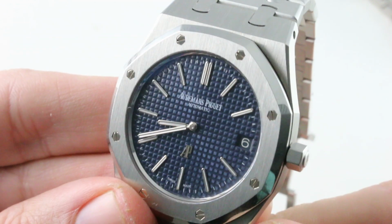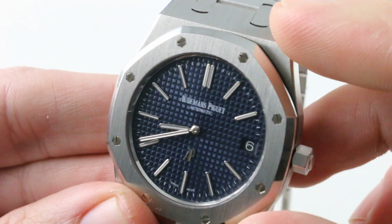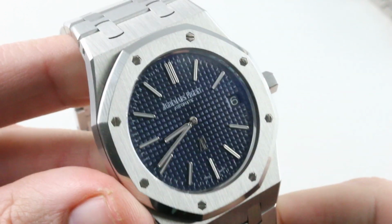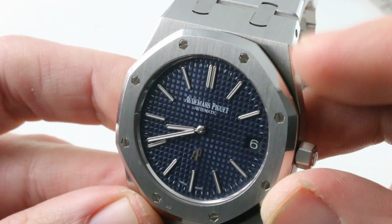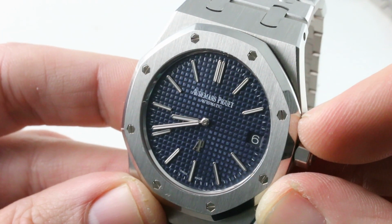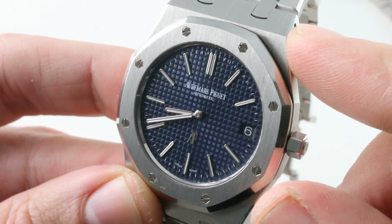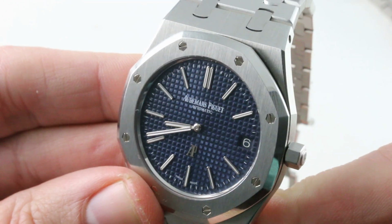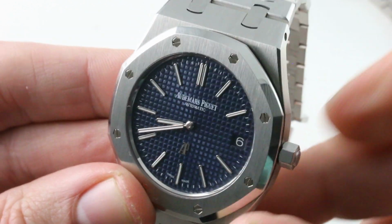Purity of purpose. Do you want a living fossil, the direct descendant of Gérald Genta's original? Only this Royal Oak is exactly that. In fact, I would say that Patek's 5711 is more different from the 3700 Nautilus, the first, than this is from the 5402. This is a direct descendant of the original. The 5711 is just a modern watch that looks like the original.